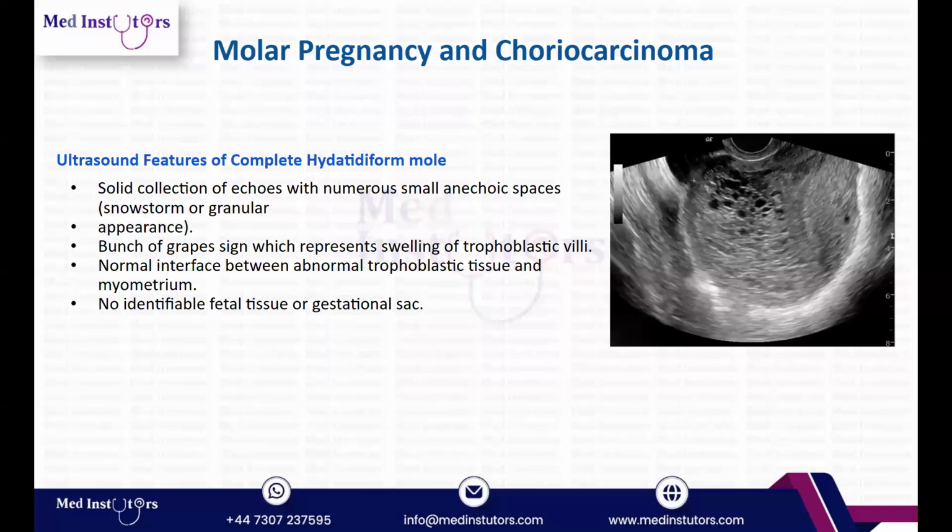Okay, so coming back to the ultrasound features, what would you see on the scan of a patient who has a hydatidiform mole, which is a complete molar pregnancy? You will see a solid collection of echoes with numerous small anechoic spaces, which is known as a snowstorm or granular appearance. These are the anechoic areas, and these are the solid collections. These multiple anechoic spaces give the uterus a snowstorm or granular appearance, which is also known as the bunch of grapes sign. Why does this happen? Due to swelling of the trophoblastic villi.